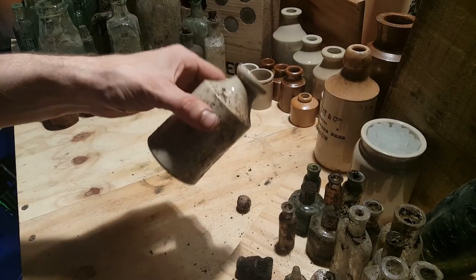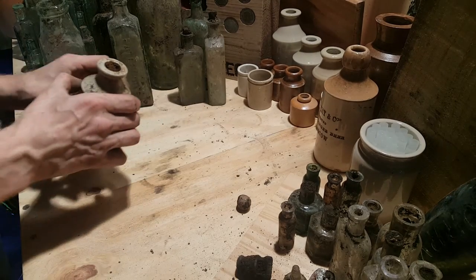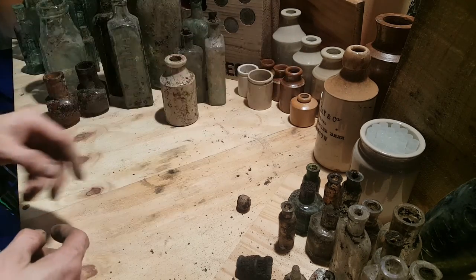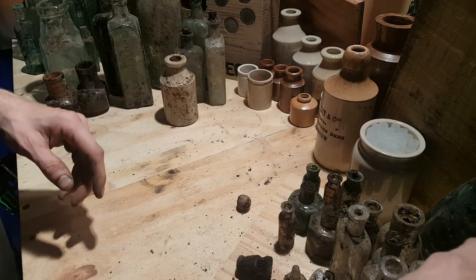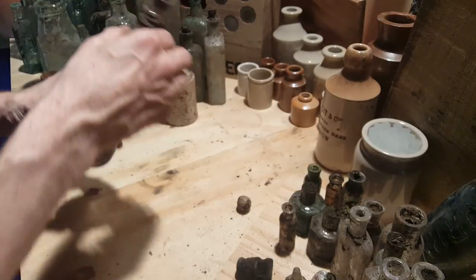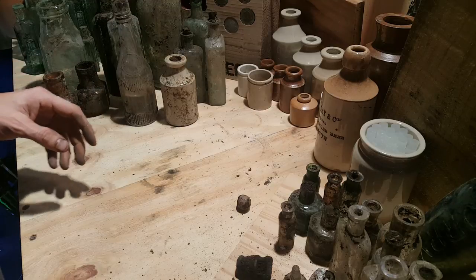My one and only stoneware that came out. So that was good. I'll join my little batch up at the back. Can you see them? Yeah, up here. Got my other stonewares. We got a Curtis Brothers preserver, which would have been a ketchup in the early 1900s.